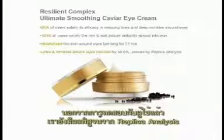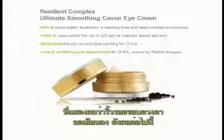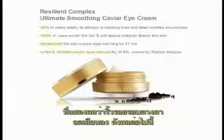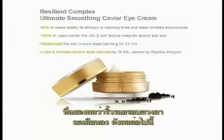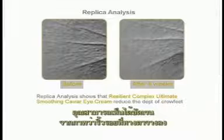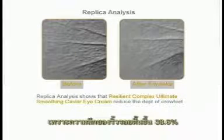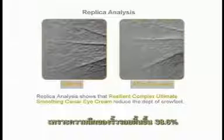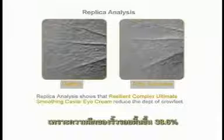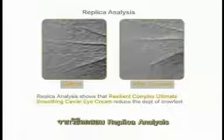But we have also some proofs from replica analysis showing that the lines and wrinkles around the eyes corner were reduced. So let's go to discuss about the replica analysis method. You can obviously see from these pictures that the wrinkles of the crow's feet are blurred after 8 weeks of use of the eye cream. This is because the depth of the wrinkles has been reduced by 38.6%. We have got these results by replica analysis.